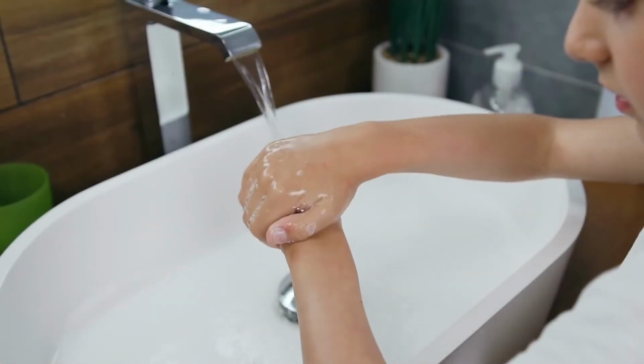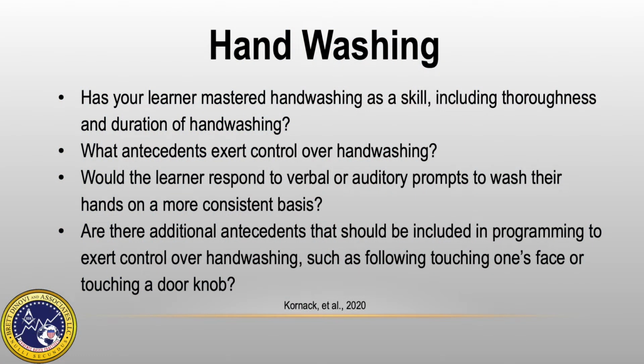Next up, hand washing. Kornack and colleagues included some questions to consider. Has your learner mastered hand washing as a skill, including thoroughness and duration of hand washing? What antecedents exert control over hand washing? Will the learner respond to verbal or auditory prompts to wash their hands on a more consistent basis? Are there additional antecedents that should be included in programming to exert control over hand washing, such as following touching one's face or touching a doorknob?